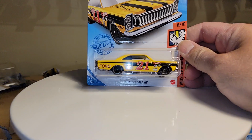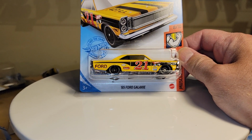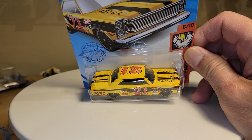Next, I don't know if I'm going to open this one up. I haven't decided yet, but this is the P case regular treasure hunt. This is the '65 Ford Galaxie, which is basically just the one we showed you for the mail-in. So this is the regular treasure hunt. Nice piece.